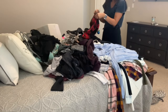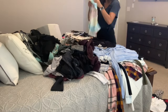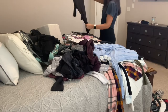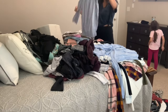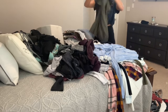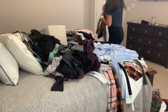Obviously, I'm not rich, so I can't just get rid of all of my clothes and then buy a whole new wardrobe. I wish I could, but that's not in the budget. So what I am doing is getting rid of a little bit at a time, and as I buy new clothes, I will continue to get rid of more things. I got rid of a lot of clothing and also some shoes. So that's what I'll be doing today, decluttering and organizing my closet as far as clothes and shoes.